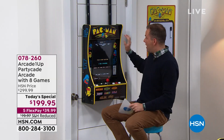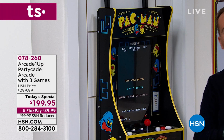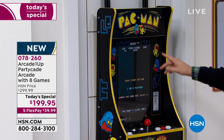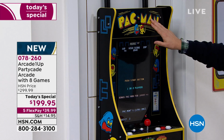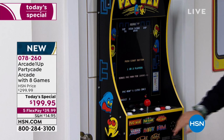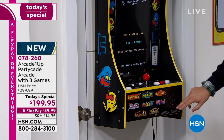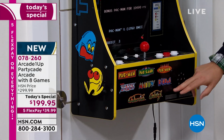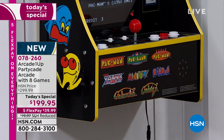3 choices. We have Pac-Man, hot off the heels of a 40th anniversary last year. This is our bestseller right now, but it's not just Pac-Man. As you look down here, there's also the other 7 games, including Pac-Land, Super Pac-Man. There's things like Galaga or Galaxian that people love as well. Dig Dug, I know, is one of our favorites. That's not the only option.